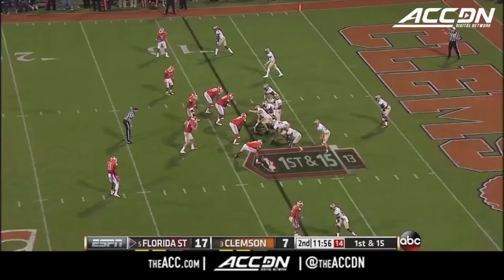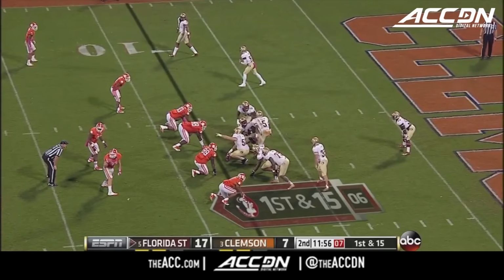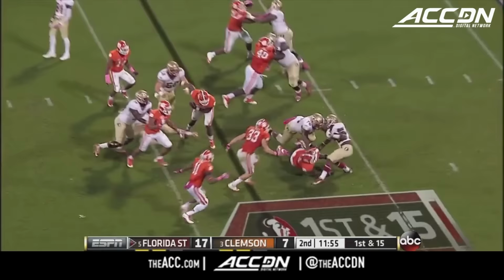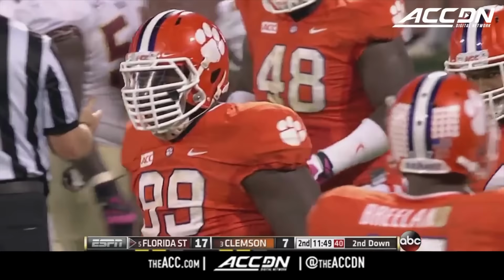Wilder is the running back. You're going to have to hurry the snap. They get it off. Wilder, nothing doing. Jammed at the point of attack. Big Deshaun Williams, though, we've called his name tonight.